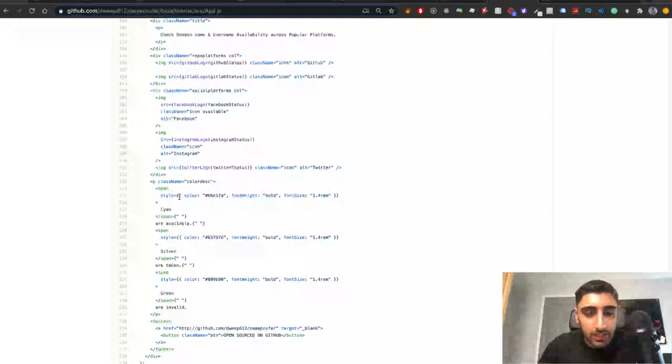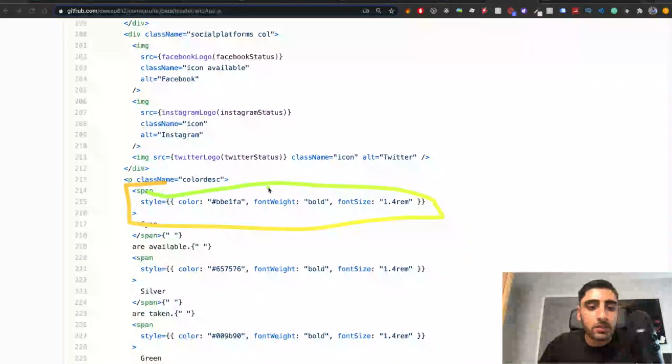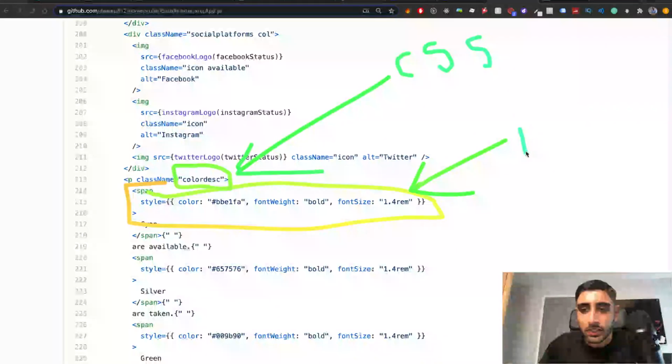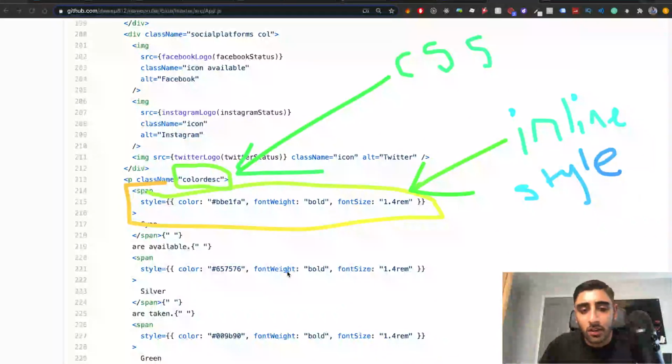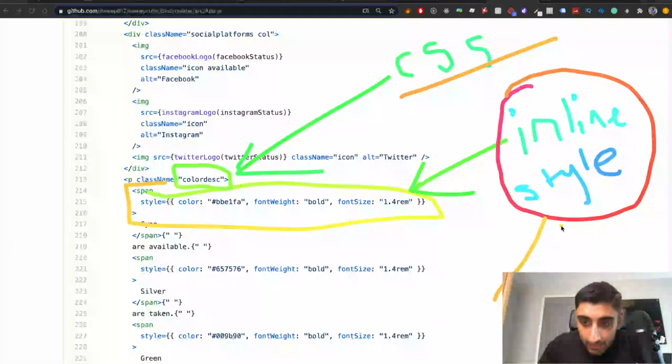But let's see how he's done his styling. So guys, I'm not a huge fan when it comes to doing inline styles, right? So I noticed here he's got class names of color descending, but you see right here, we have a mixture of CSS styling. So this is going to be styled in a CSS file. But then this is called an inline style, right? And the problem with this, guys, is that you have a mix. And not only do you have a mix, inline styles take precedence. So if I have the same rule written in the CSS file and in the inline style, the inline style wins. The inline style is the one that takes precedence.